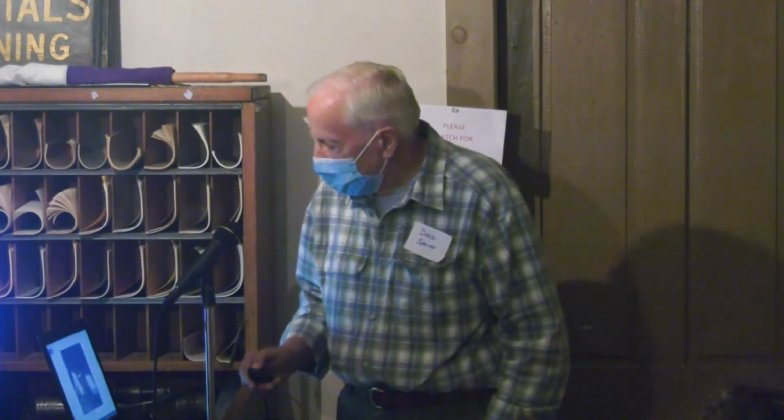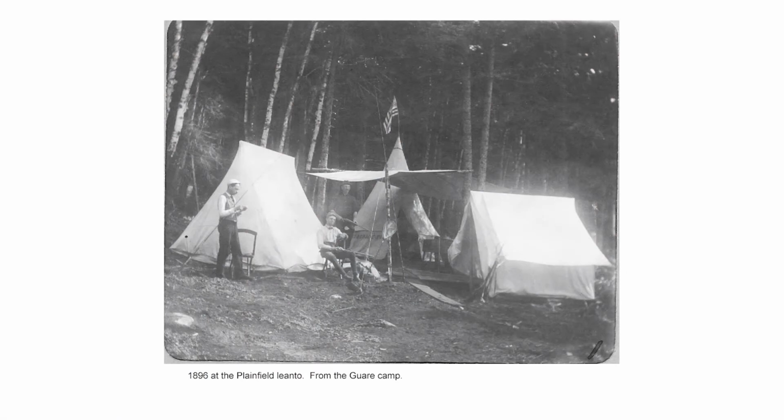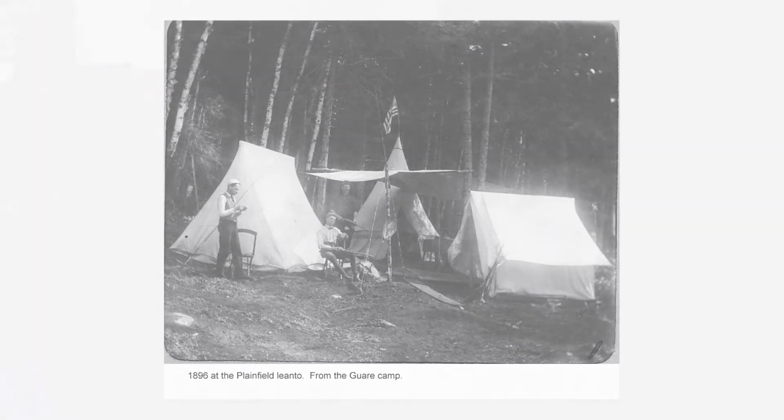And the leftmost camp is the Bloom Camp, Red Camp, which some of you may know. This was probably the first camp on the lake, or the site of it, and that was at the Plainfield Camp, which is about halfway on the east shore. I think the date of this picture was 1896. Apparently the Plainfield Camp was about the first camp on the pond.